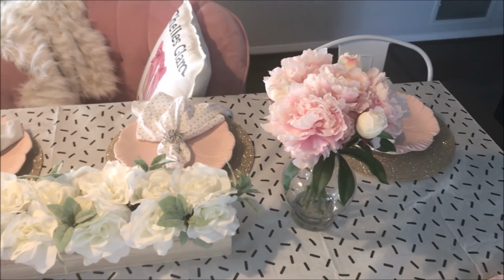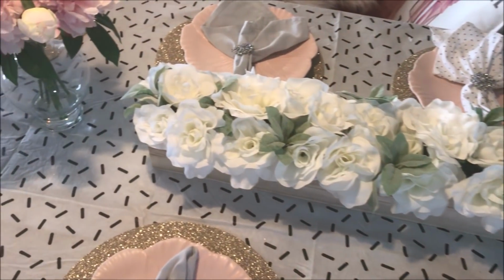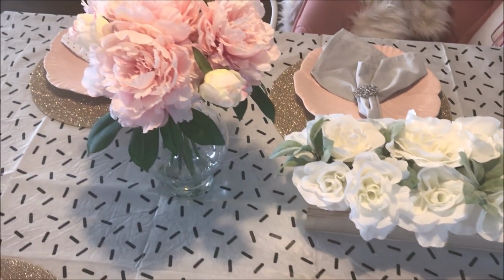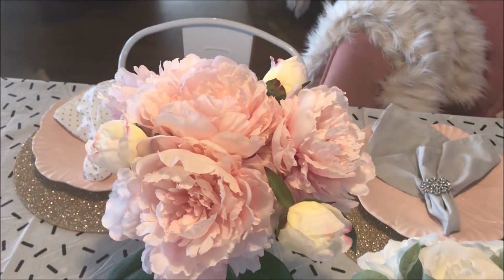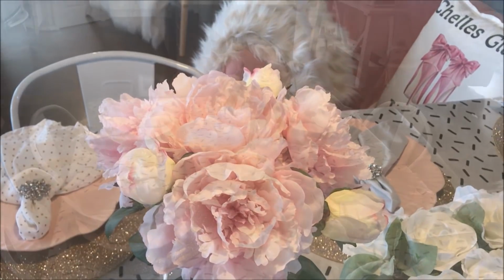Guys, blush pink certainly has taken over my life. My favourite colour of all time is turquoise, but I'm so drawn to blush pink. Every time I see something new in pink, Chelle's instantly running for it.